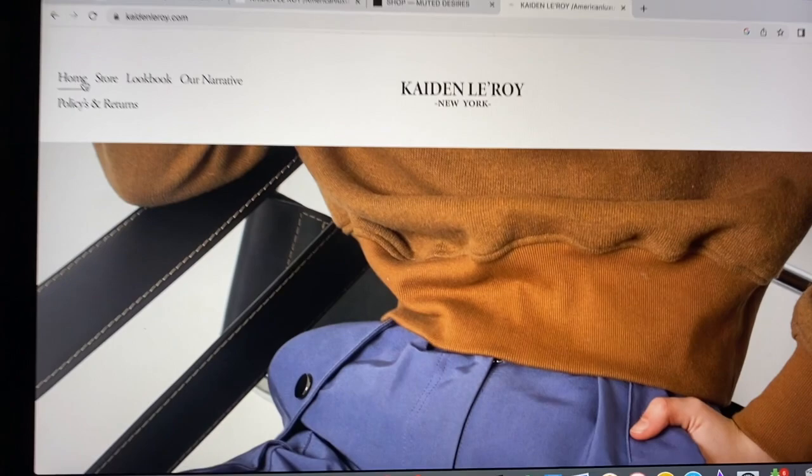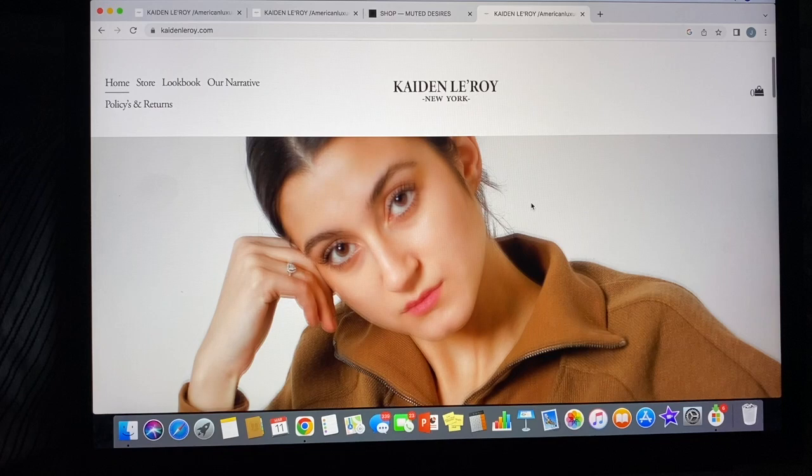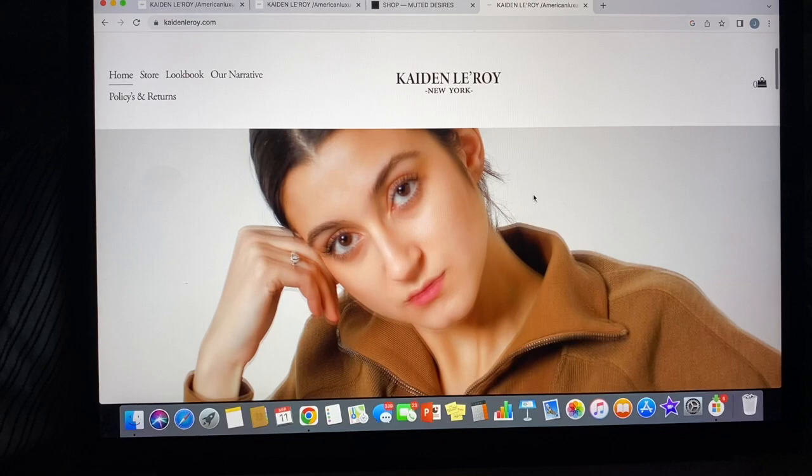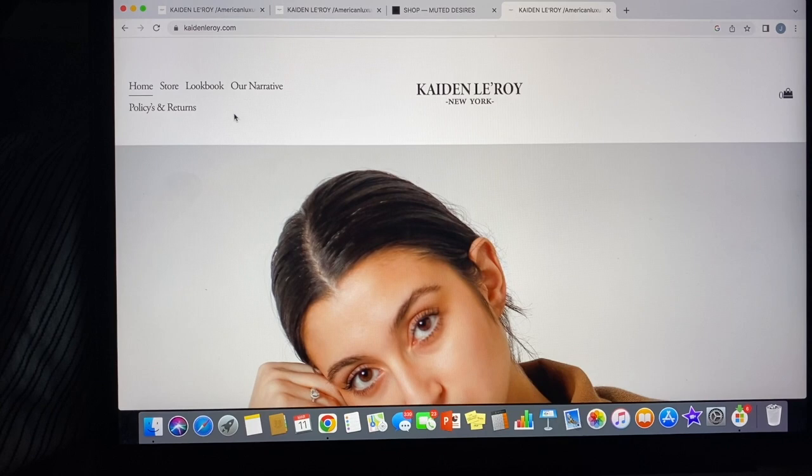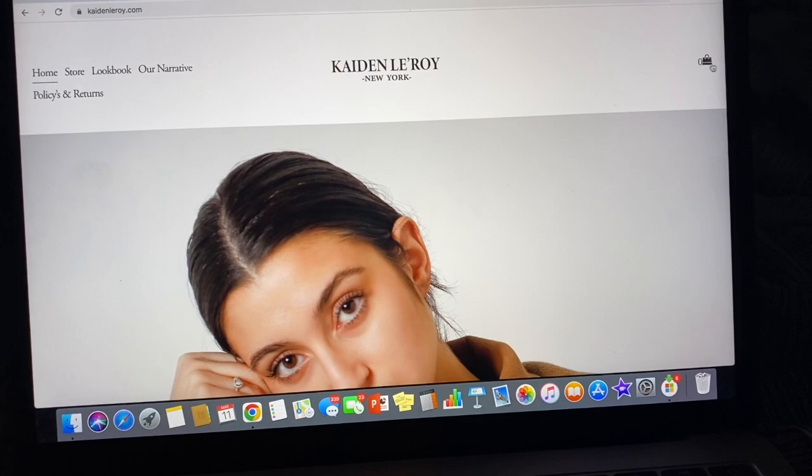Now we're going to click out of that. We're going to go home. So this is probably definitely my favorite shot that we got. This is kind of the main picture, as you would say, that comes up in our header. Right here, you have all of our navigation that takes you through the site. You have our logo, and you also have a shopping cart when you add items.